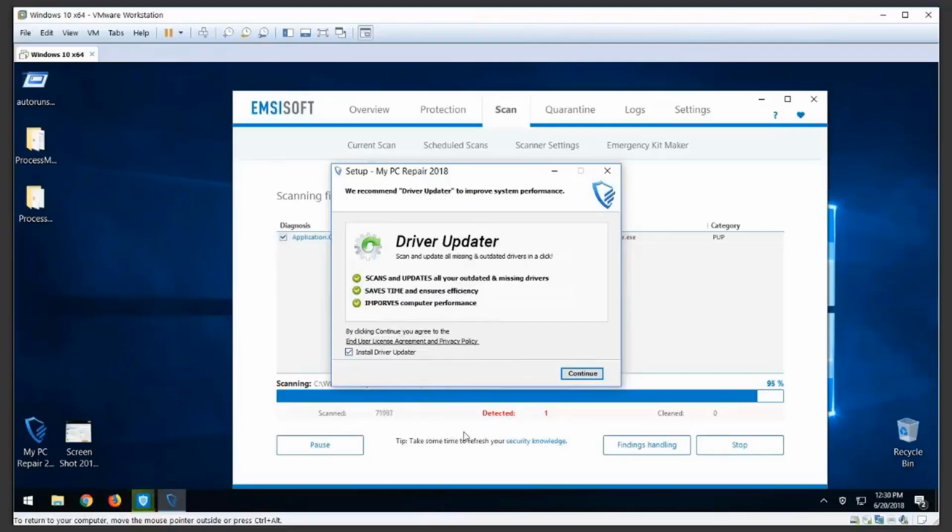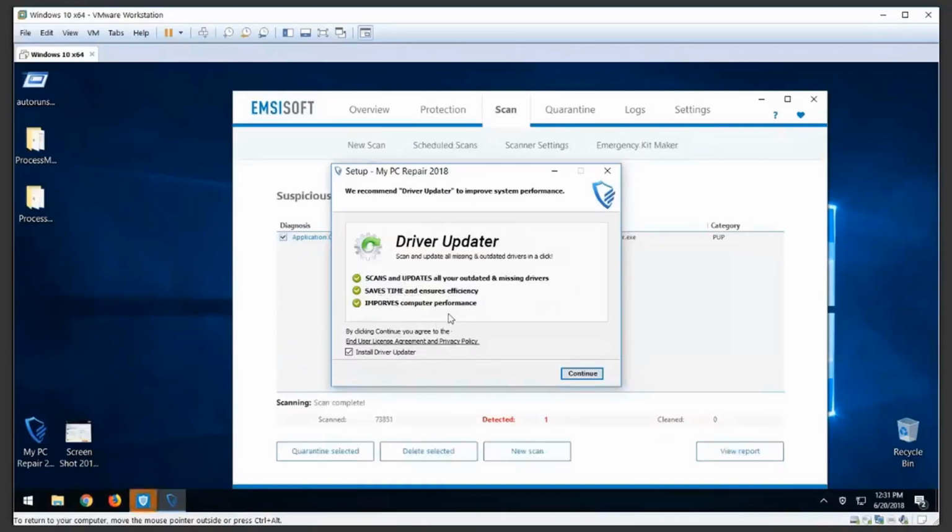And why do they include this type of offer? It's very simple, because these offers bring them money. In this case, Driver Updater and My PC Repair 2018 belong to the same developer or company. I have no idea who's behind them. But the goal of these people is to earn money. And they earn money by scaring you into purchasing their PUP. So if you already install My PC Repair 2018, they try to scare you or try to trick you into downloading Driver Updater as well, and to purchase both products, because that will give them more money.